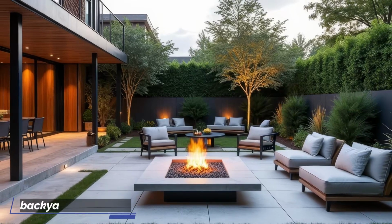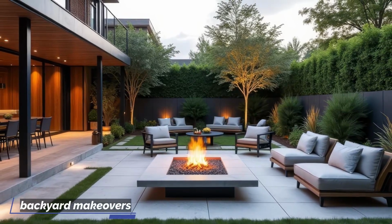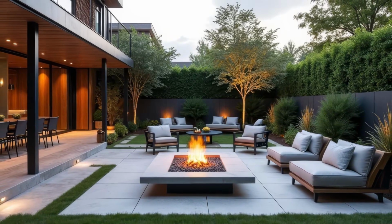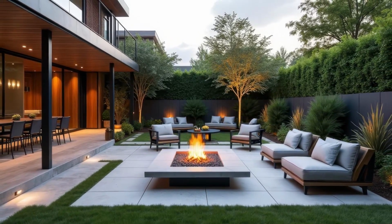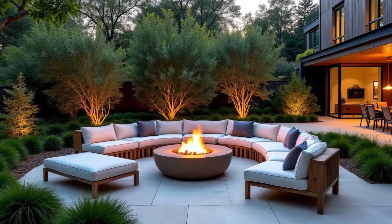In 2024, backyard makeovers focus on blending style with functionality. Whether you're looking for a modern, sleek space or a cozy outdoor retreat, these trends will inspire your backyard transformation.